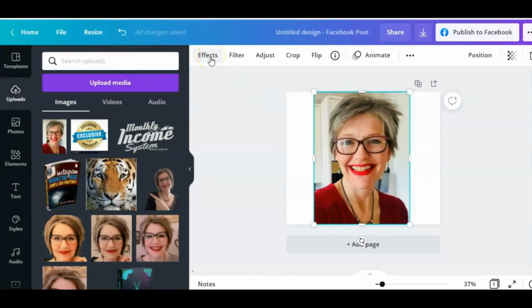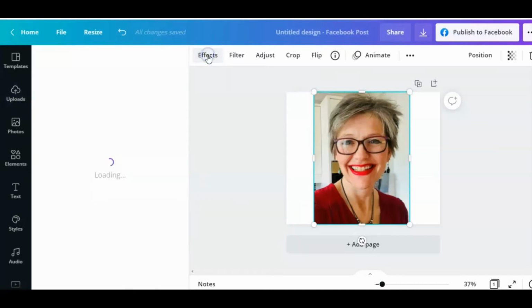Now, what I will say is that this is actually a feature that's available with Canva Pro. Now, Canva Pro is around $10 a month, but you can get a free trial. I think it's probably a 30-day free trial. Forgive me if it's not, it may be 14, but I think it's a 30-day free trial. So during that time, you'll be able to experiment and do a lot of background removal for pictures within those 30 days. So you just click on effects like this.